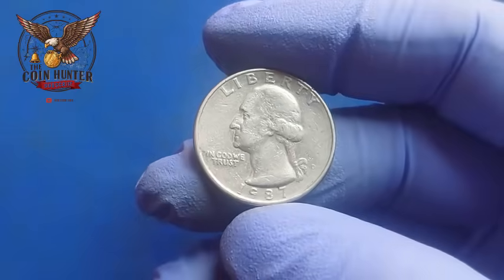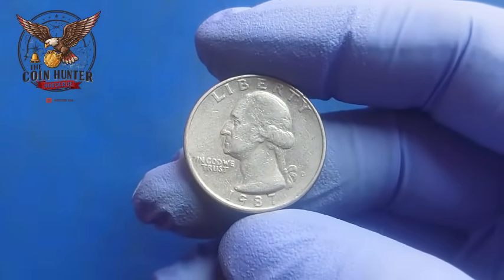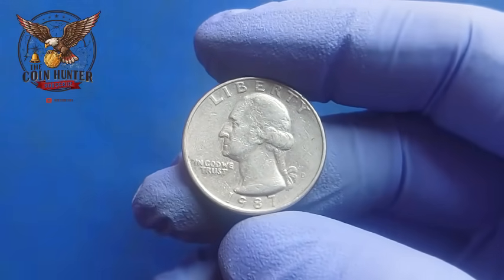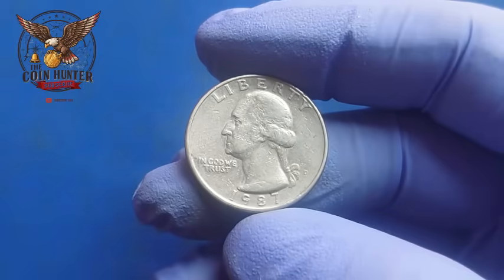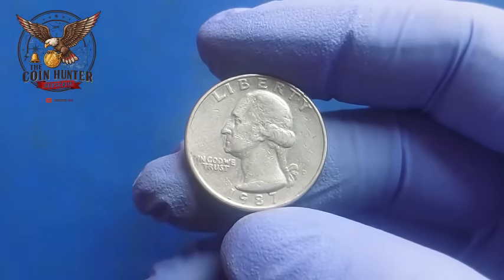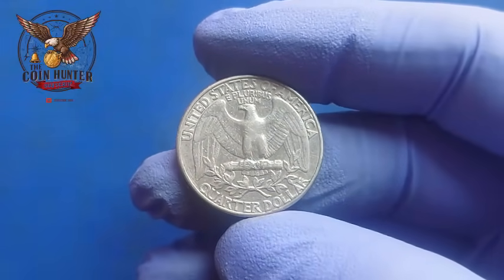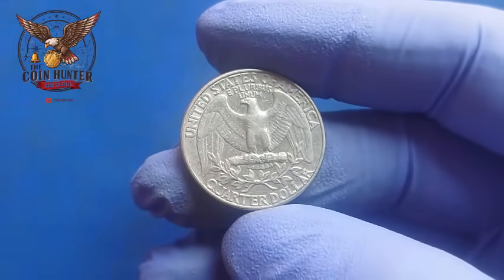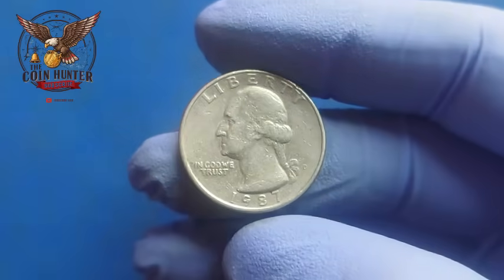The 1987 D Washington quarter looks absolutely ordinary at first glance. It has George Washington's dignified profile on the obverse, the familiar eagle on the reverse, and that little D mint mark that tells you it was struck in Denver. But hidden within certain specimens of this coin is an error so rare, so extraordinary, that collectors around the globe have spent decades hunting for it.